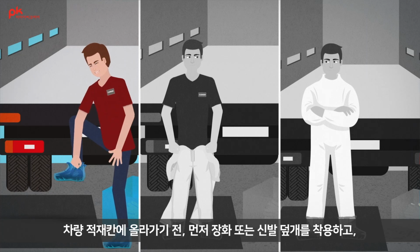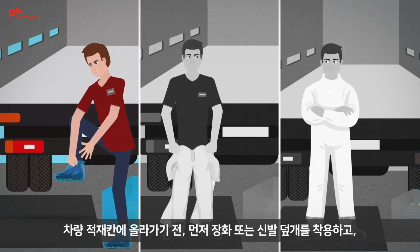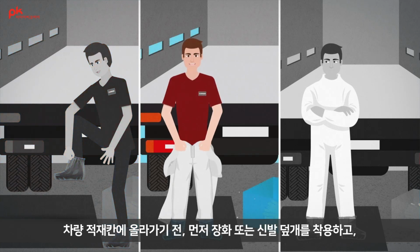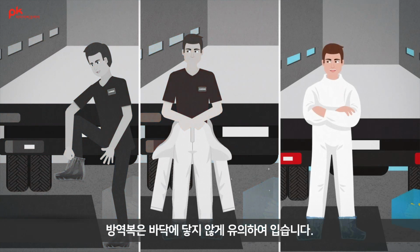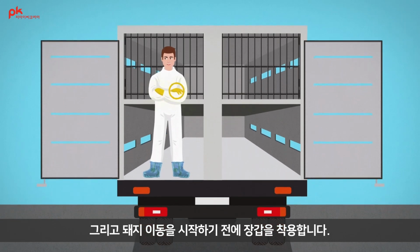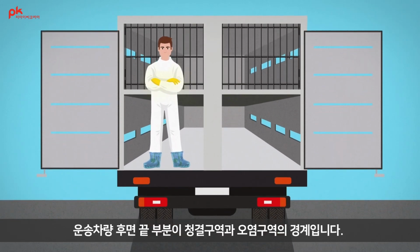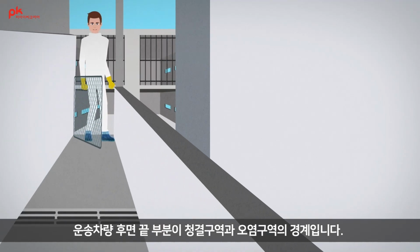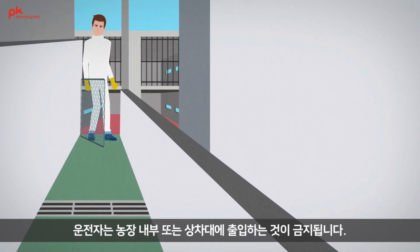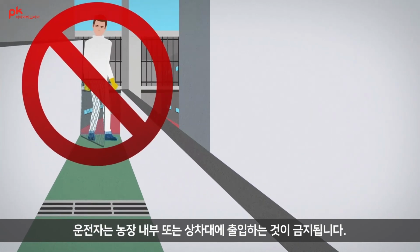Before entering the cargo area, you must put on clean footwear, rubber boots or plastic boot covers as you step onto the mat. Once on the mat, put on coveralls, not allowing them to touch the ground outside of the mat. Put on clean work gloves prior to moving animals. The clean-dirty line is the rear edge of the trailer. Drivers are not permitted to enter the multiplier, customer loading chutes, or facilities.